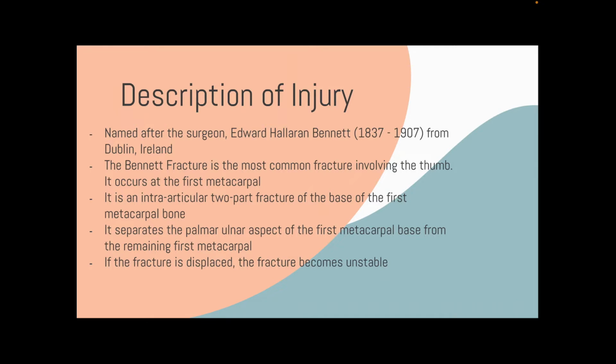It is an intra-articular two-part fracture of the base of the first metacarpal bone. It separates the palmar-ulnar aspect of the first metacarpal base from the remaining first metacarpal. If the fracture is displaced, the fracture becomes unstable.